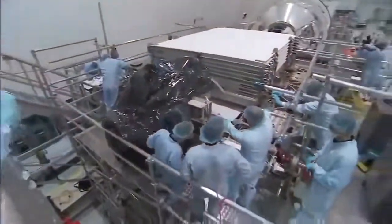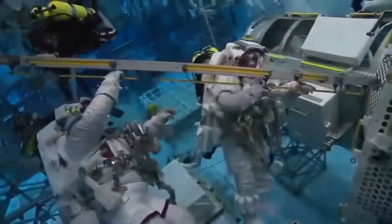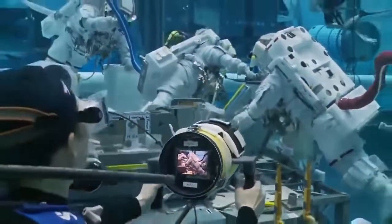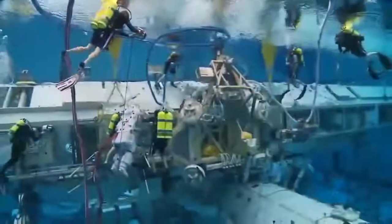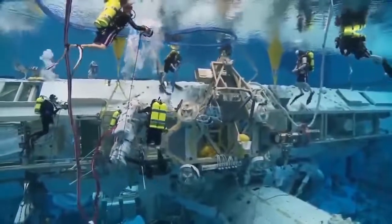science experiments, and underwater in the world's largest indoor pool. STS-134 astronauts floating in actual spacesuits train to work during extravehicular activities, or EVAs. The Neutral Buoyancy Lab, or NBL, at NASA's Johnson Space Center in Houston is the best simulation of microgravity on Earth, and ideal for practicing spacewalks.